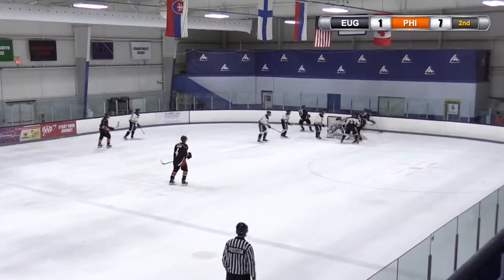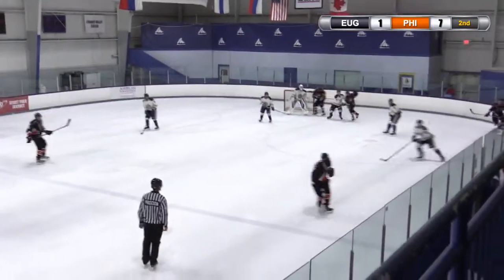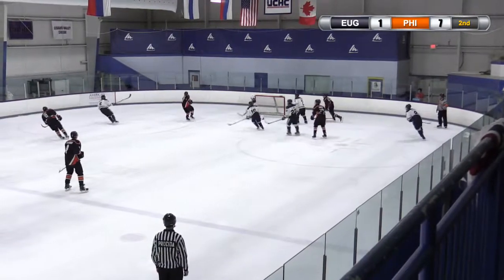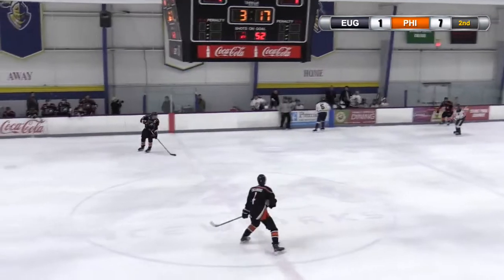Here's a shot from a tough angle. It's off the side of Roysum's net. Taken by number 12. He'll bang it off the boards out to the point. Here's number 4. Back down to number 12. That is Shipko fires. Not sure if Roysum saw that very well, but he caught a piece, and it has enough mustard on it to trickle out of the zone.